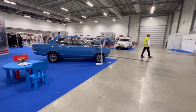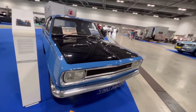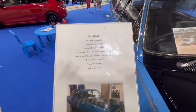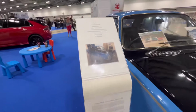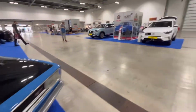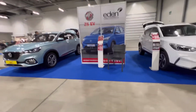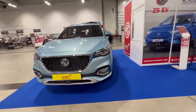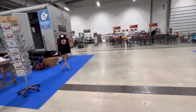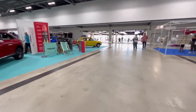And then we have a look at one of my absolute favourites from the Vauxhall era. Beautiful, isn't it? Get some of the information there for you. Not very heavy at all at 925 kilograms. It's a Vauxhall Viva GT. I know, I wasn't looking at anything then. Eden MG. Yeah, it's very jittery. Never mind. What we'll do is we'll end it at looking at some t-shirts from the Car SOS. We'll end it by looking at a very early Honda.